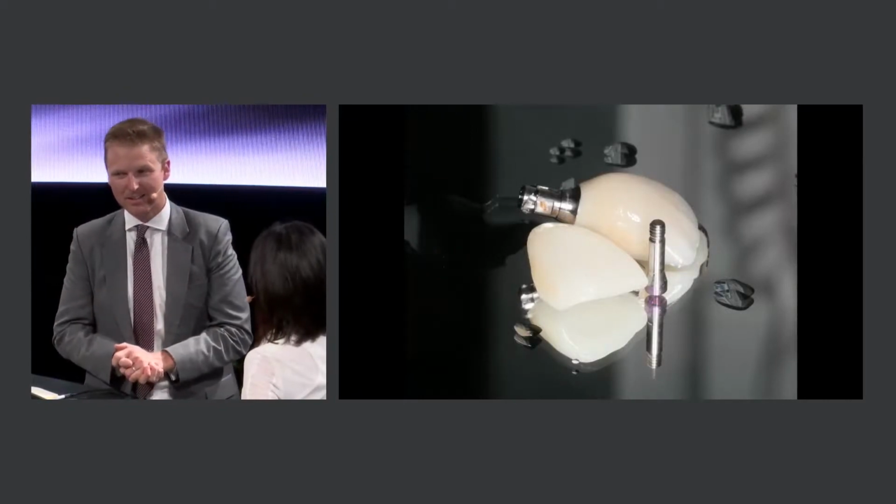So in that case, you then have all the information you need, and then you can effectively plan your surgery pretty easily, pretty simply. So in that regard, if you do decide you want to have a surgical guide, then the software can help you make that.